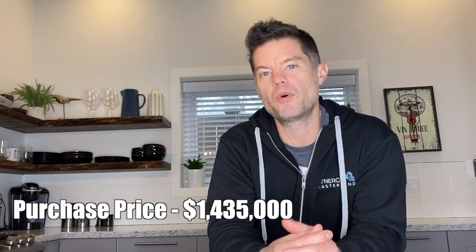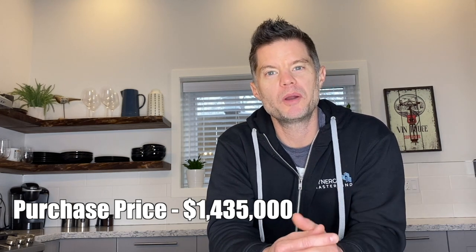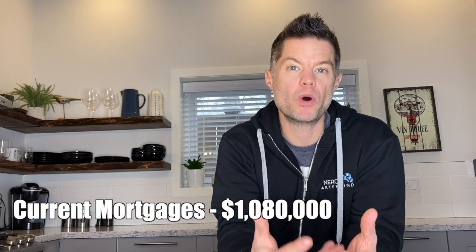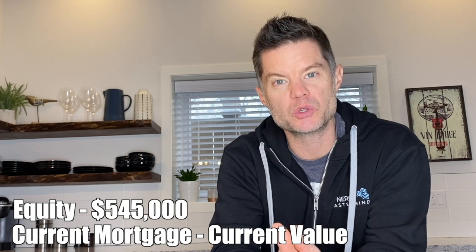So the combined purchase price of these five properties in Alberta was $1.435 million. And if you're shopping in Toronto, that would buy you one property. The initial investment on these five properties, which includes the down payment, the closing costs, and the renovations needed, was around $385,000. The current mortgages on these five properties adds up to about $1.08 million. And the current value of this portfolio sits at around $1.625 million, which leaves us around $545,000 in equity. That's the difference between what's owed on the mortgages and what the value of those properties is currently.